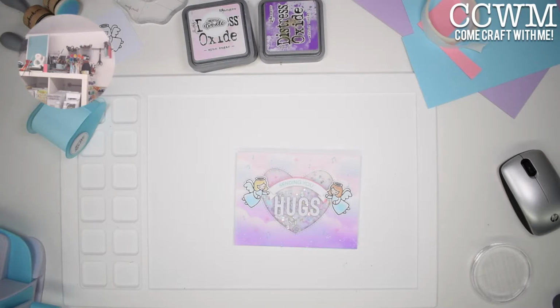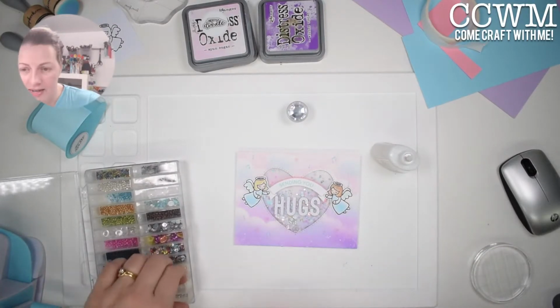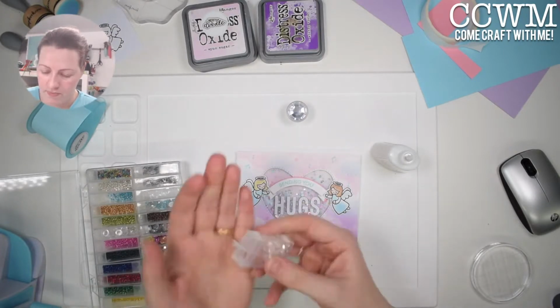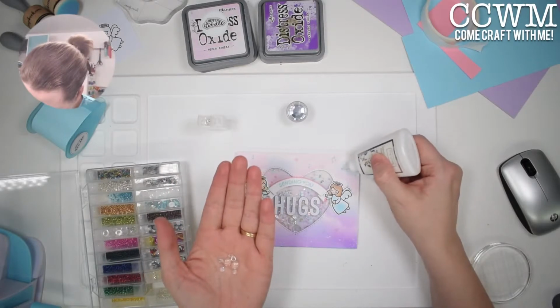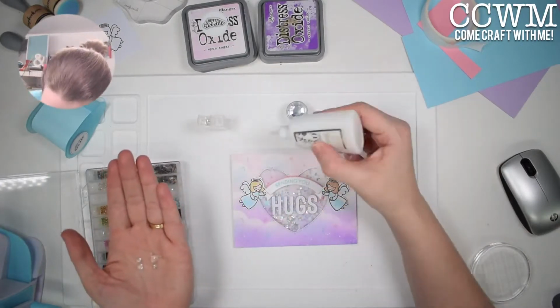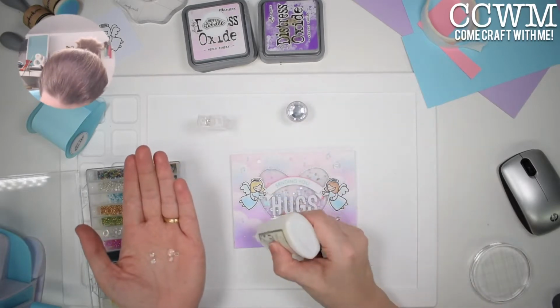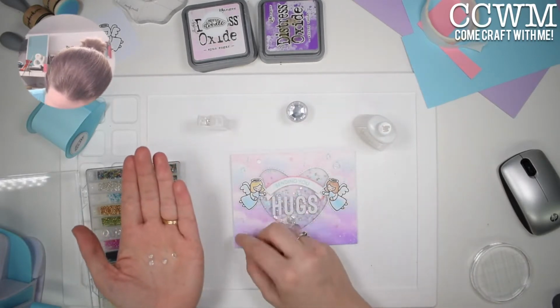All right, I'm going to add some sparklies to this, I think, and then call it done. I'm thinking about adding, I have some crystal glaze here, but I also have these, which are almost like little bubbles, for want of a better word. I think they're pretty cool.